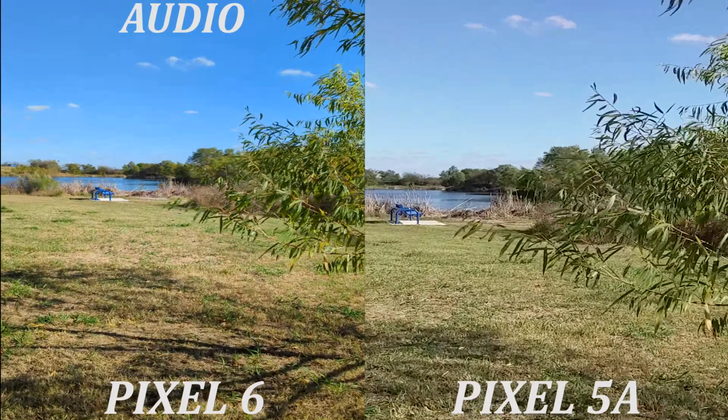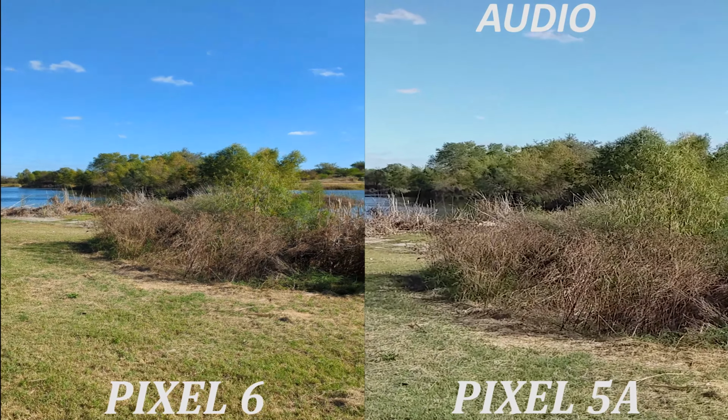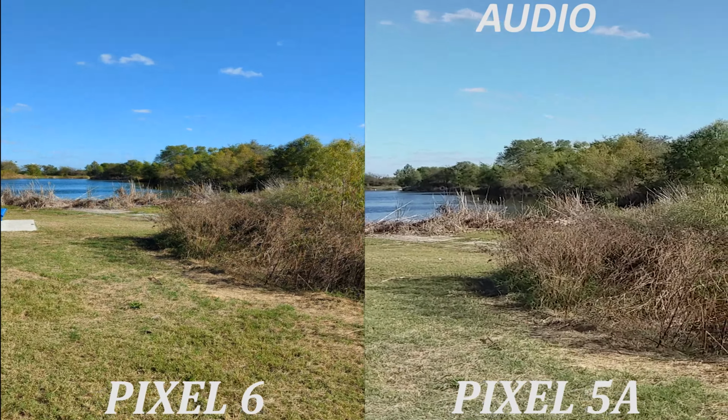And how's the stabilization on both phones? I'm just walking, holding the phones, and that's it. And talking to y'all, like I normally do, at my little park too. But which one does a better job with the colors? Which one does a better job with the audio? And let's pick a winner.